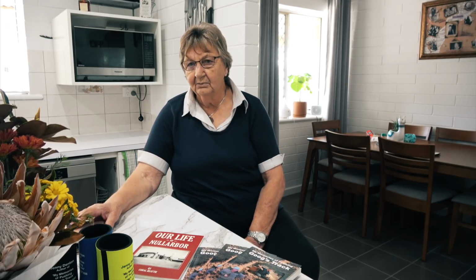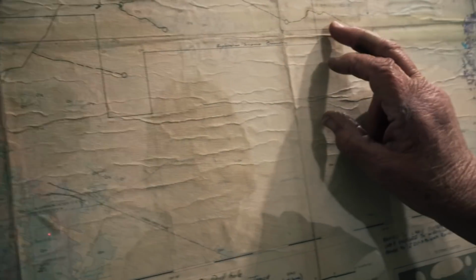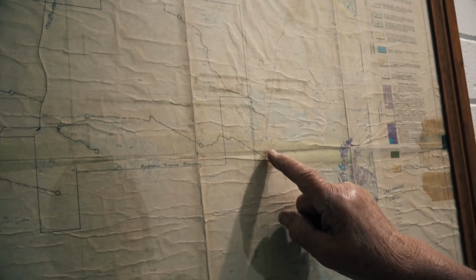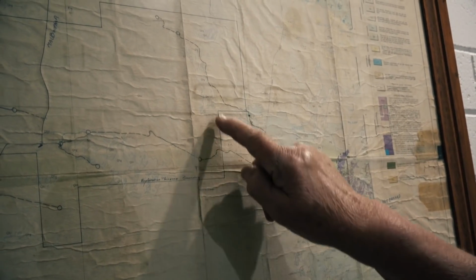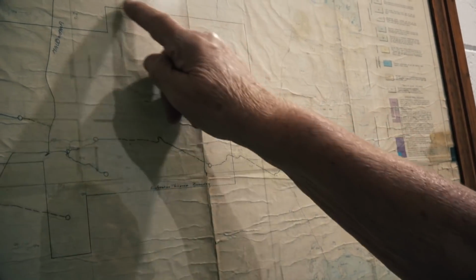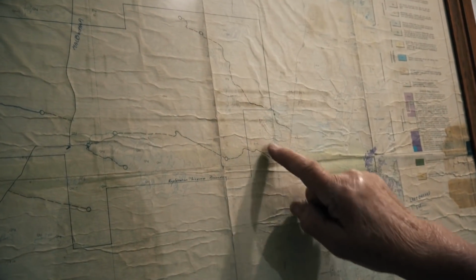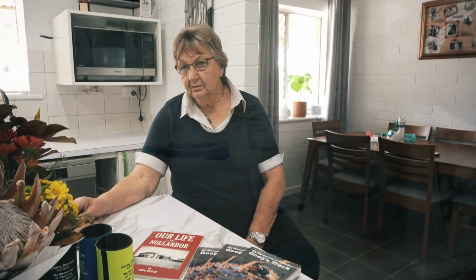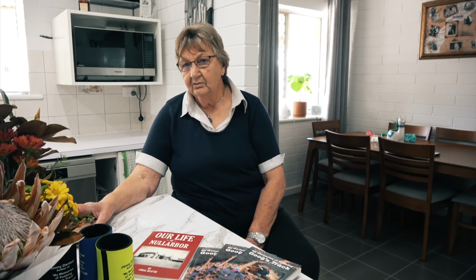I could probably pick it out. But the map that I've got, I went out with the people who made that, and it is on that map. There were two drums of water, and that's where Goog wanted to come out, and that's where he did come out, because he never had a compass or nothing. He was a bushman through and through and through again.